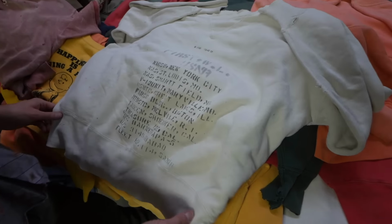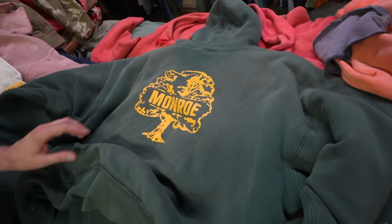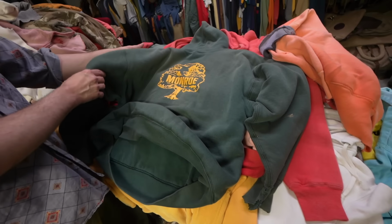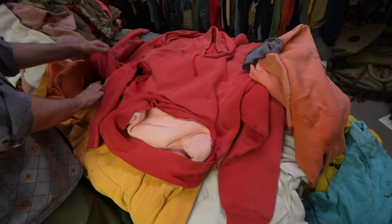This is kind of a wild World War II Navy one, where they stenciled all the ships in different locations they were at. This is like a 70s tree worker. If you were climbing trees, this would have been kind of your daily uniform. It's really thick and it's double-sided. And these are more like double layer ones.